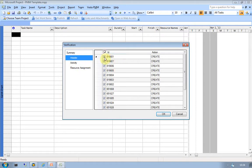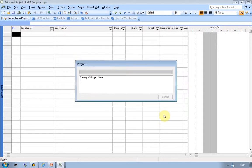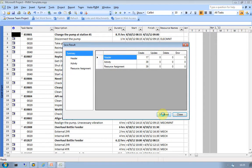Now, if for whatever reason I do not want to transfer all of these work orders, but only want a subset of them transferred into my MS Project plan, I also have the option of unchecking work orders, which would take the work order header information out of the transfer, as well as the assigned activities. In my case, I go back to my full selection and I hit OK. What happens now is it takes all of this work order information and populates my MS Project project plan with it. Here you get a result screen. You can also download the resulting log to your machine in order to have an audit trail of what just happened, what was transferred.